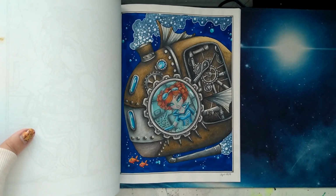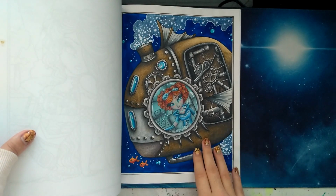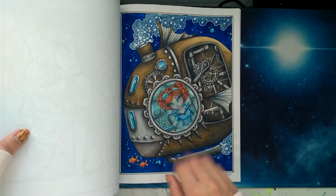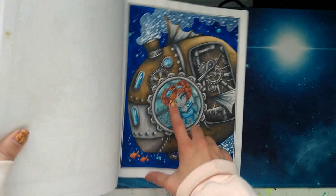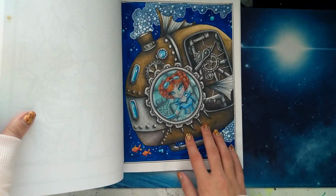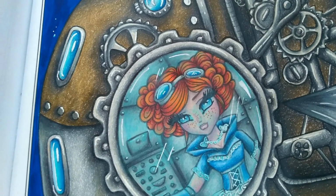I wanted this submarine to look kind of old and rustic, and I wanted her to kind of stand out quite a bit, especially since she's quite small on the page in comparison to most of Hannah's pages. So I knew immediately that I wanted to give her bright orange hair, which really worked out because then I've also got these orange fish down here. So her hair is really eye-catching with all of these other neutral colors. And I absolutely love her little freckles. Quite happy with her.